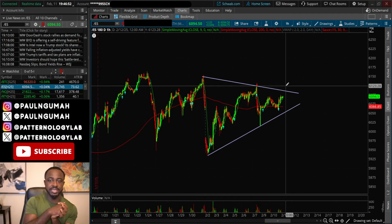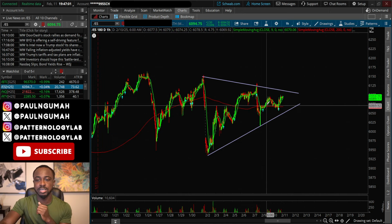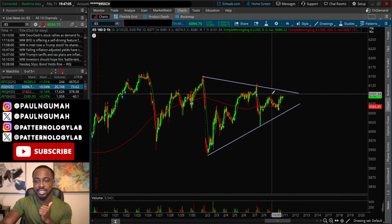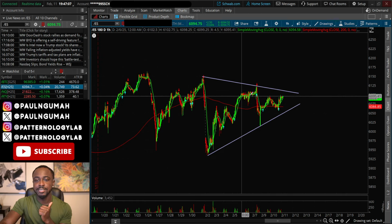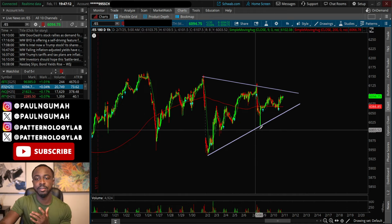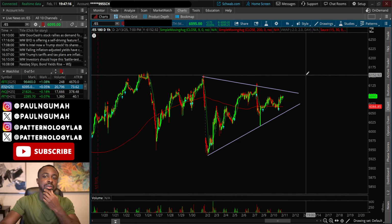Right off the bat, we've got the SPY futures, and so far the market is still not doing too much. It's consolidating in the zone between 6050 and 6100. It's going to make its decision. So far, it just looks like a bullish pennant. It's cooking right now, and it's going to make its decision tomorrow morning.